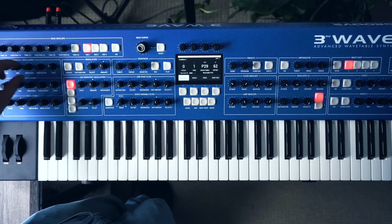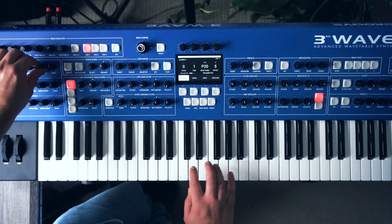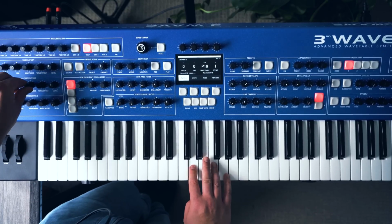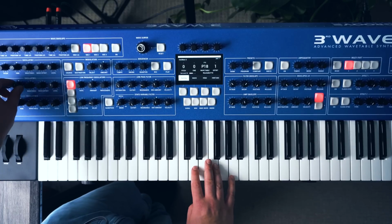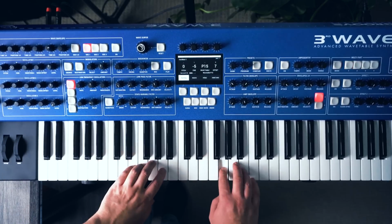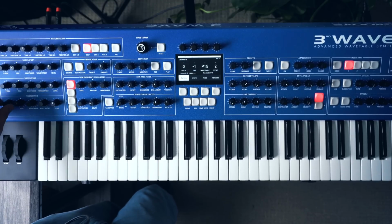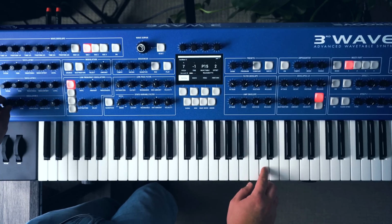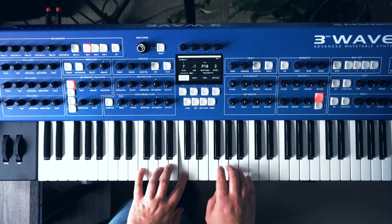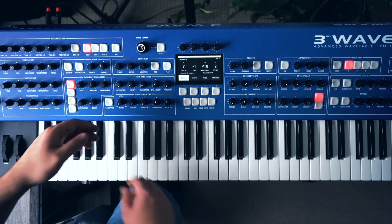So I'm going to go and grab a PPG wavetable for number 1. And for number 2, let's detune them a little bit. And then for number 3, let's go ahead and do something a fifth above. Really vibey. So next up, let's jump to the filter section.